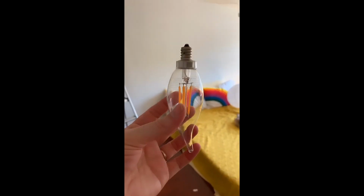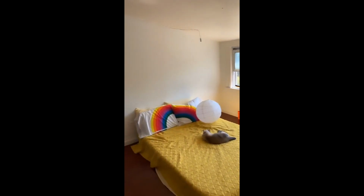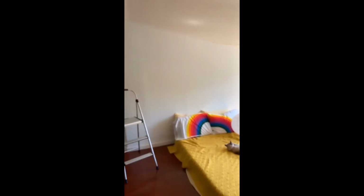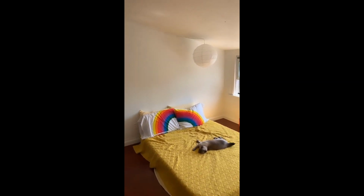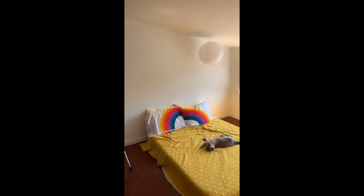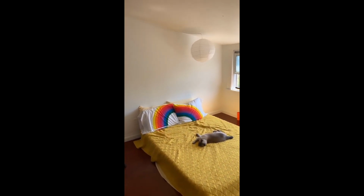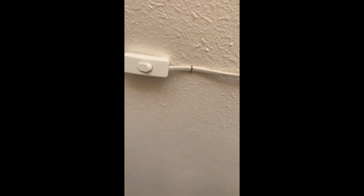So for right now, I will put this back, put that in there, and we'll do a test. And then if that works, then we will hang the second one, which will go here. And there's Luce. Okay, how much are we loving that? Luce is loving it. I'm loving it. I'm going to show you guys it tonight too. But let's turn it on. And this is not how it's going to be turned on. This is just for now.